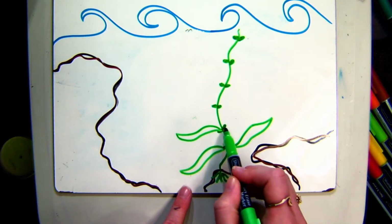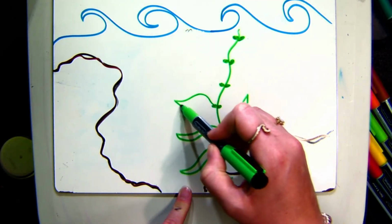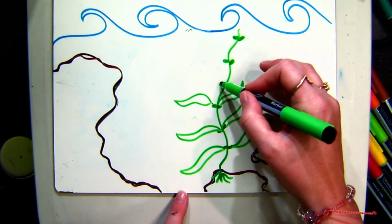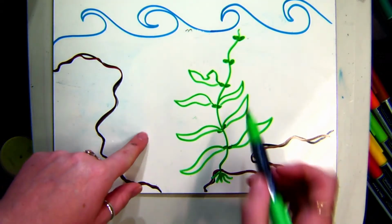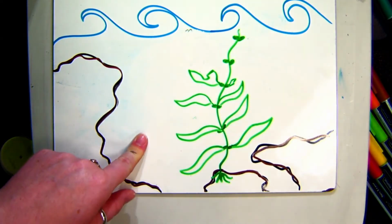All the way up to the surface. Now, sometimes kelp blades get ripped, right? So if you want, you can draw one that was ripped. There you go. There's a ripped kelp blade. Sometimes they fall off completely and there's just like a little burp hanging out. So you can always draw that.